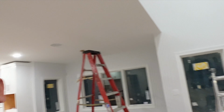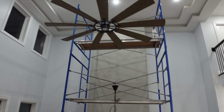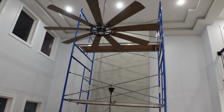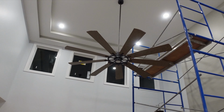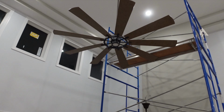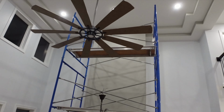So I mentioned that one of the fixtures we have that is a different color than that gold is this beautiful ceiling fan. And again, kind of like the pathway lighting, I don't know if the camera will do it justice, but this thing looks awesome in here. The color looks good. It's got like a rustic feel to it. And it's a huge spread. And in a room this tall and this wide, it really makes sense to do big ceiling fans.